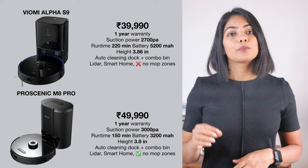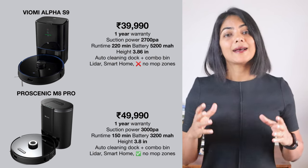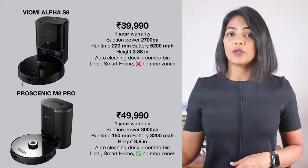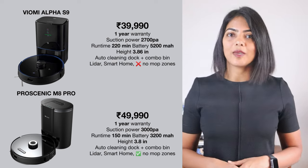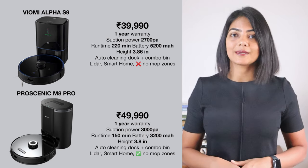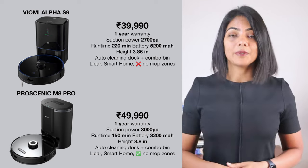If you have carpets at home and want to set no mop zones and are looking for a robot vacuum cleaner with an auto-cleaning dock, then I recommend the Proscenic M8 Pro. At a price of about 50,000, it has a higher suction power of 3000 PA but a lower battery capacity of 3200 mAh compared to the Viomi Alpha S9. You can set no mop zones, which is a boon if you have carpets in your house.